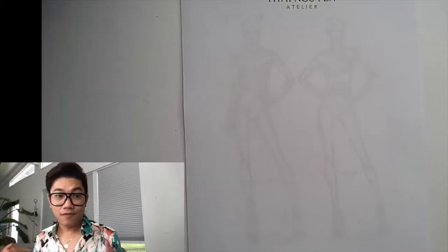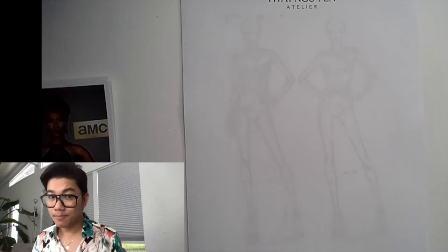So we're going to sketch this look right now. First things first, we're going to sketch down the silhouettes of this crop top and this high-waisted pants with the number 2 pencil.